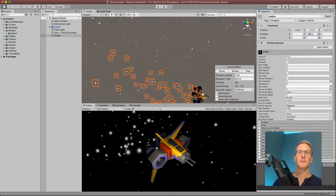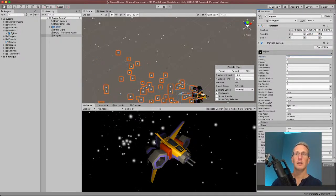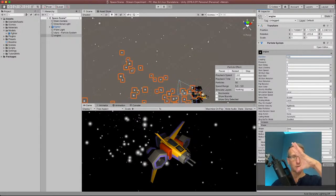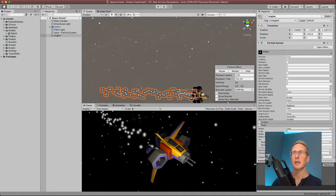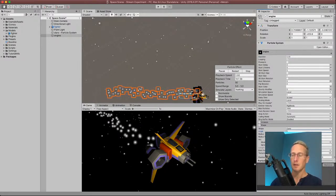And we'll rock that. We can always modify it as we go. Cool. And then the shape cone is fine. Instead of the rocket engine spreading out, I want to keep it nice and tight. So I am going to take the angle and take that down to 0. So that's looking okay, I think.